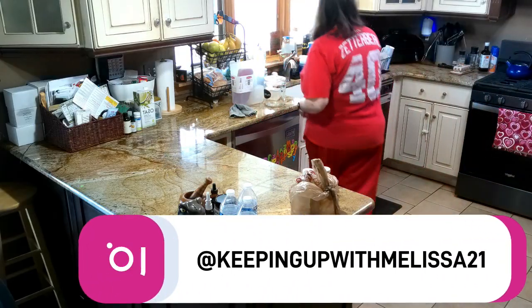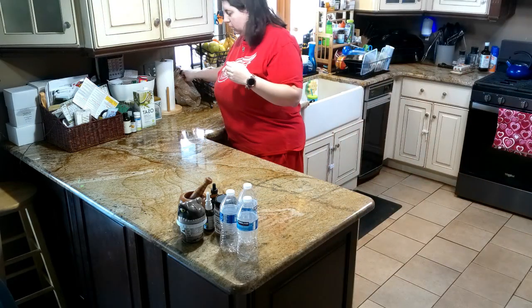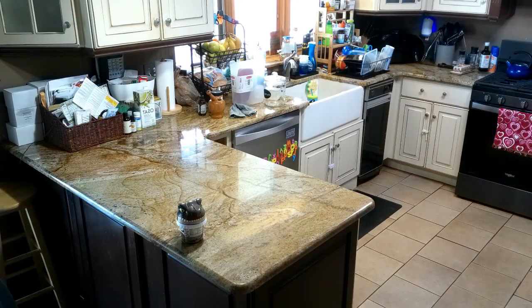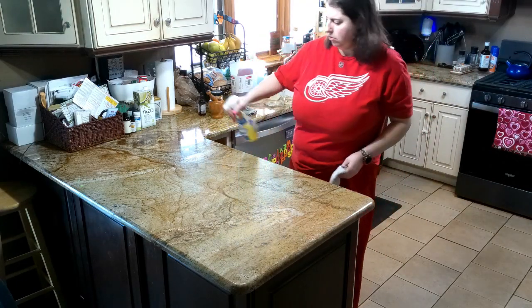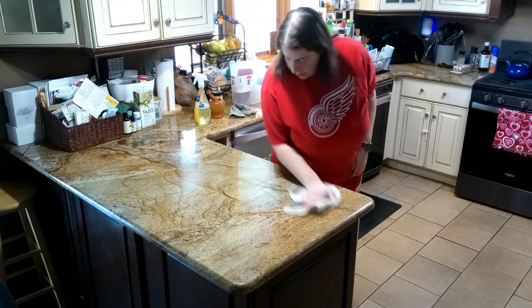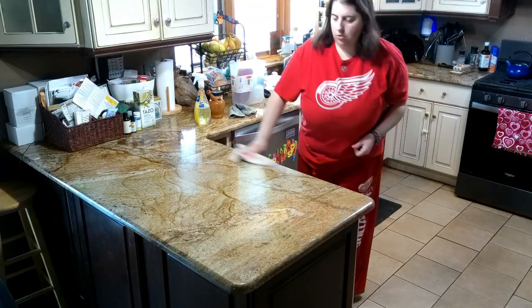All right, guys, so before we get started with decluttering some of the drawers that I wanted to get to, I am going to just tidy up my kitchen. My kitchen was not as messy as it usually is, but I just wanted to tidy it up because I'm going to need a counter, which is my main counter right here, to set things on and go through them. So we are just going to tidy this kitchen up and start going through the drawers.